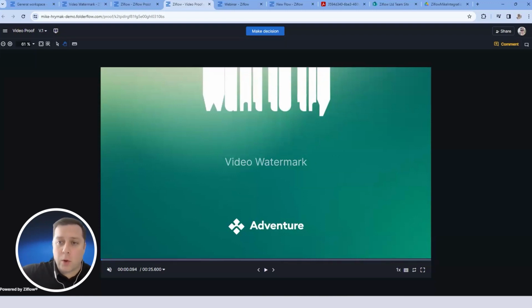If you're putting your brand new Super Bowl ad through here, you need that watermark on. You can embed it on the video in Ziflow without actually having to add it to the file. Next year, man, Ziflow Super Bowl ad. I'm looking forward to it.